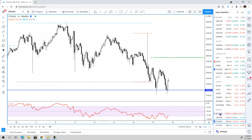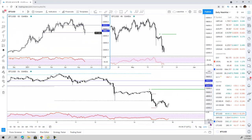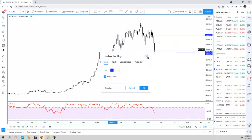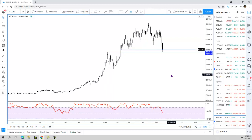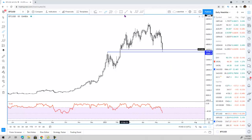So that's Ethereum. I was looking at Bitcoin too, and actually Bitcoin doesn't look that bad. In fact, Bitcoin looks extremely good because it's retesting that very big buy zone like this. Let's use the thicker lines so you guys can better see what I'm talking about. So this is the buy zone in Bitcoin, and you can see that we are having some massive bullish divergence on my oscillator, and we might be in an ABC.